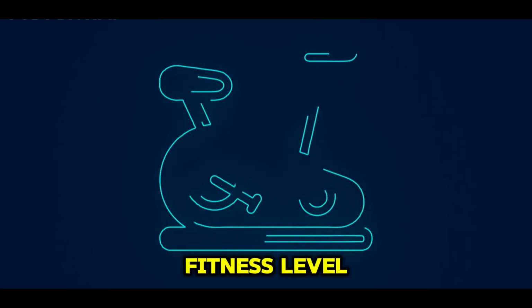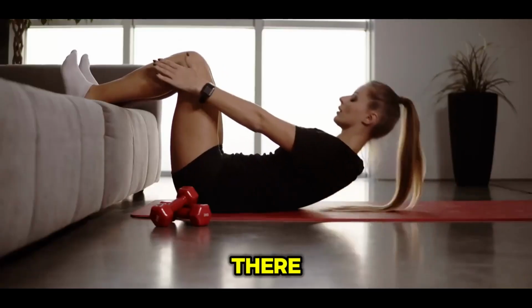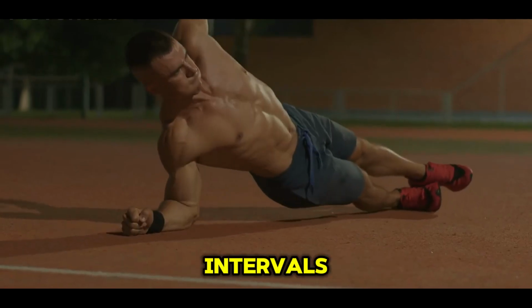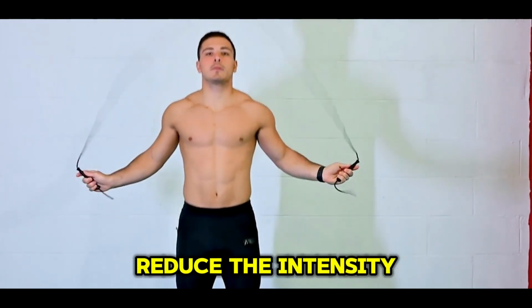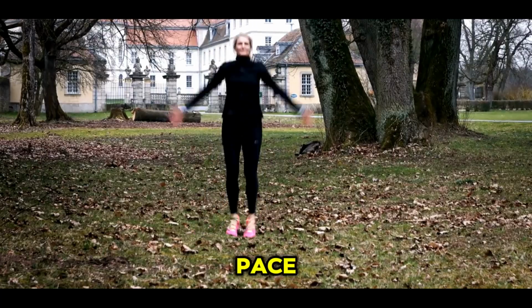This 5-minute workout can be adjusted based on your fitness level. Whether you're a beginner or an advanced athlete, there are ways to modify the exercises to suit your needs. For beginners, shorter intervals: perform each exercise for 30 seconds instead of 1 minute. Lower intensity: reduce the intensity of moves like jumping jacks or mountain climbers to a slower pace.